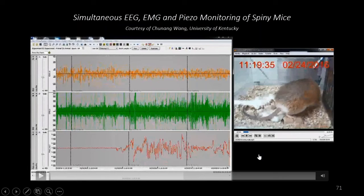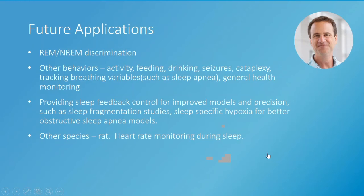It's also another species. These spiny mice are about twice as big as Mus musculus. We've also done some studies on rats as well. So that's, again, under future applications. We can do other species. We've even done a few lemurs with the Duke Lemur Center down there, both mouse lemurs and dwarf lemurs.